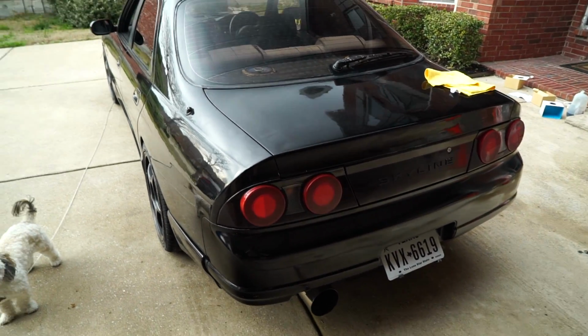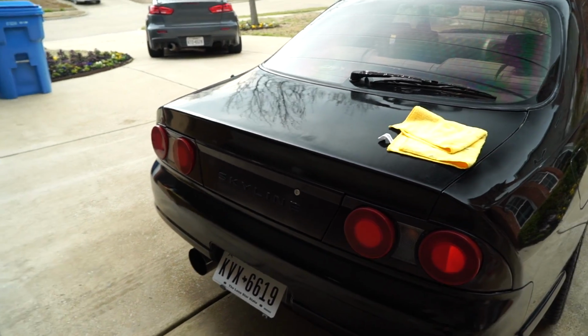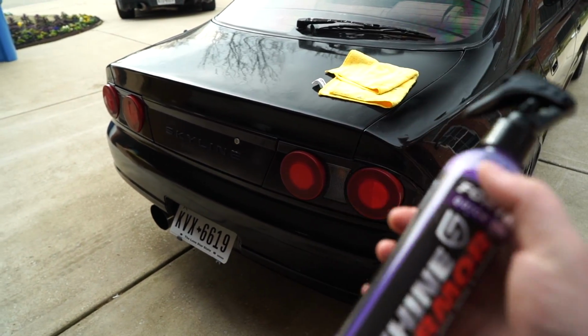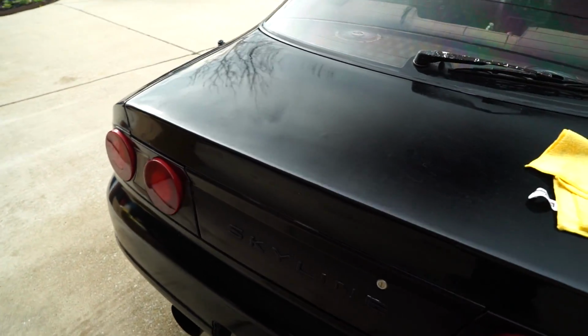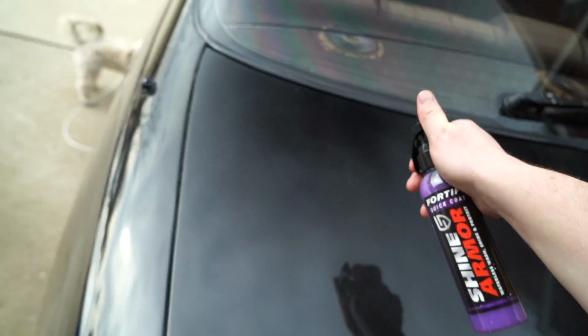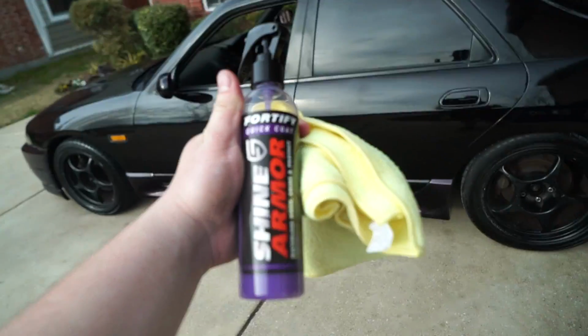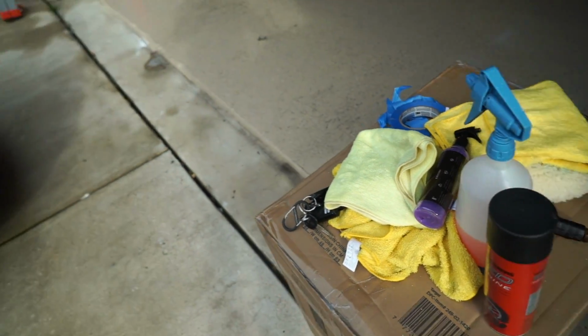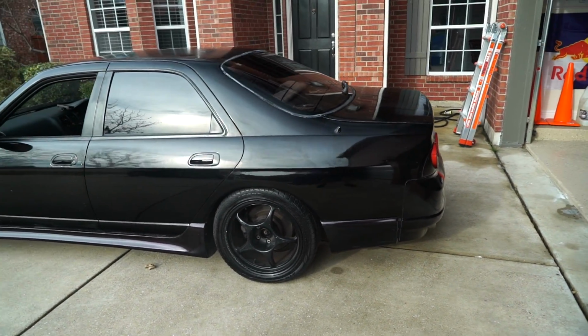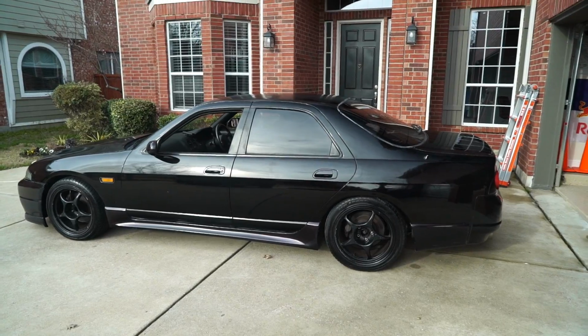Okay, now the paint is sealed and it looks drastically better. I'm gonna go ahead and finish it off with this little guy right here, and hope it gives it a little extra shine. This is about as good as it's gonna get without me spending multiple days on this car. Okay, throwing away the towel. I still need to wipe down some places, but here's the R33.